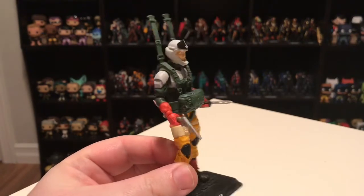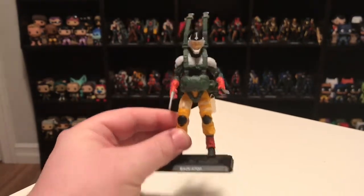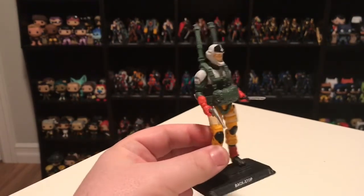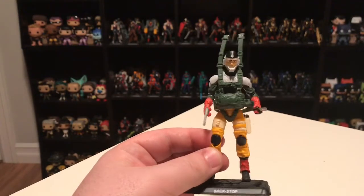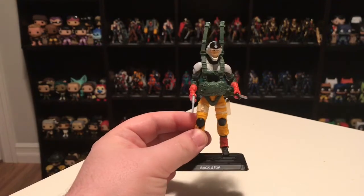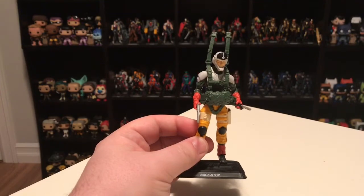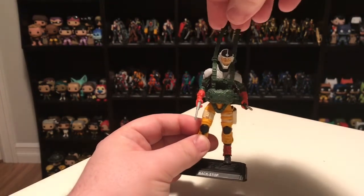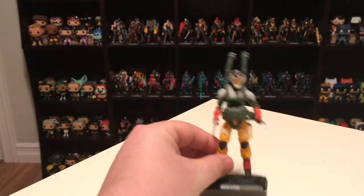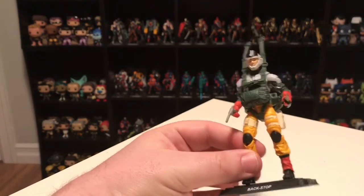But he is still a vintage character that we did not have updated in the modern line, so we're happy to get him. He was a tank driver in the vintage line, so it's kind of an odd choice that they selected him for the parachute drop figure this year. Every year at the con, they go up to the roof of the building and throw a bunch of figures down on actual parachutes, and they float down to the ground and kids can claim them. So Backstop here, that's why he's hooked up with this parachute rig.